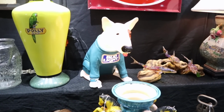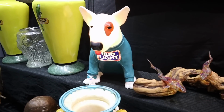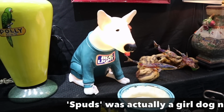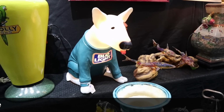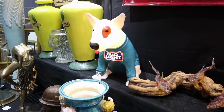There was a super party animal named Spuds McKenzie in the late 1980s, and he became controversial because they thought that they were trying to appeal to kids, which was sort of silly because it was mainly very nubile young women shown with Spuds McKenzie. It was really appealing to young men, but he was eventually canceled. Now these lights with his likeness are pretty valuable. This one's priced at $175.